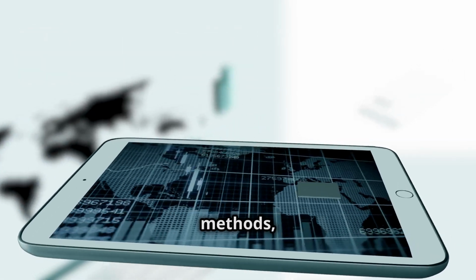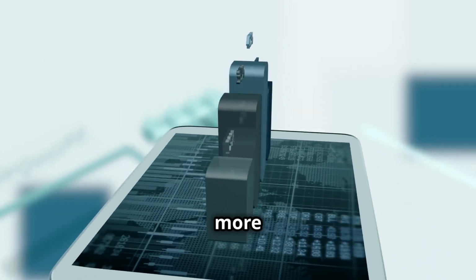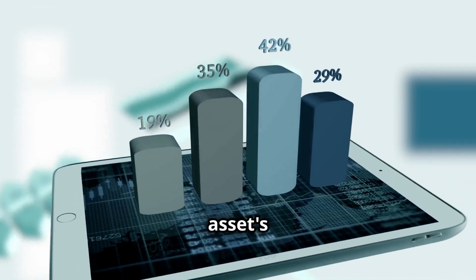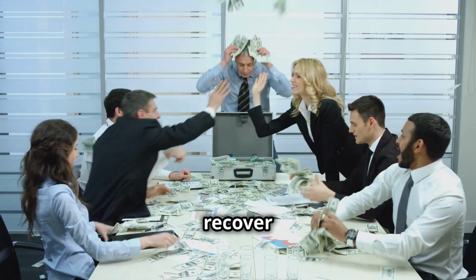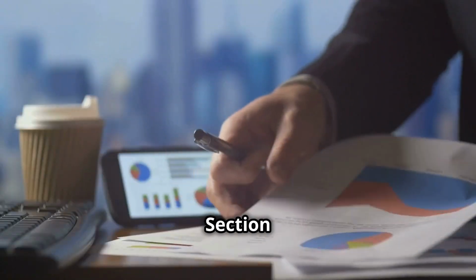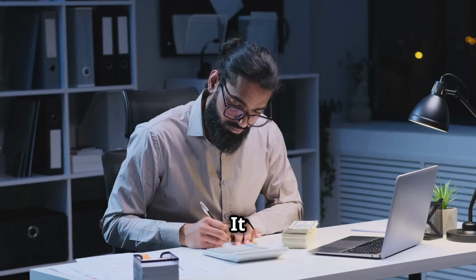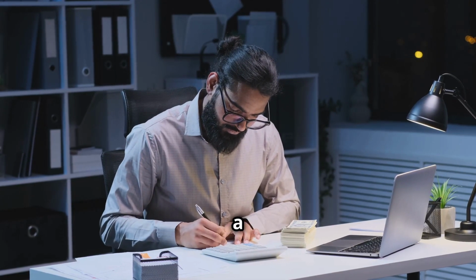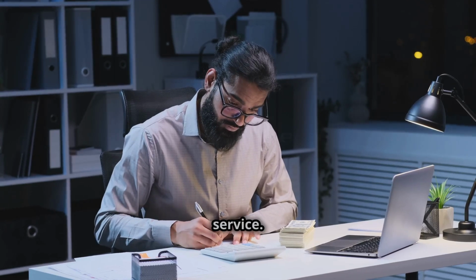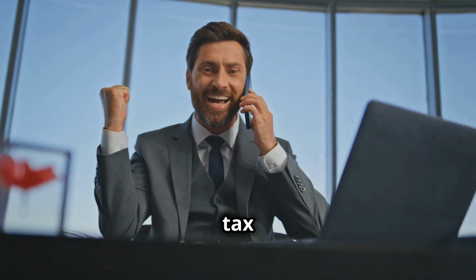Accelerated depreciation methods like the double declining balance method allow you to deduct more in the early years of an asset's life. This can be a big advantage for businesses that want to recover their costs quickly. Section 179 is like a supercharger for depreciation. It lets you deduct the entire cost of qualifying equipment and software up to a certain limit in the first year you place it in service. This can be a game changer for small businesses looking for a big tax break.